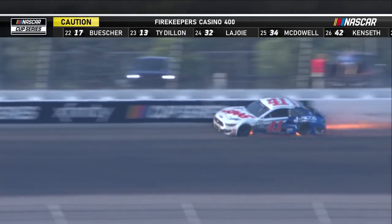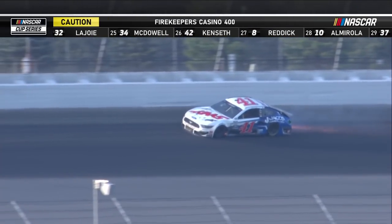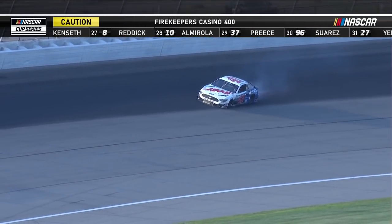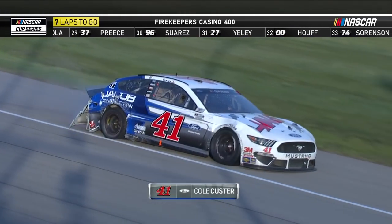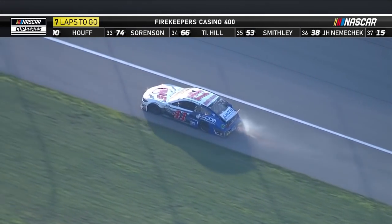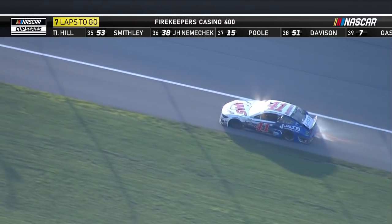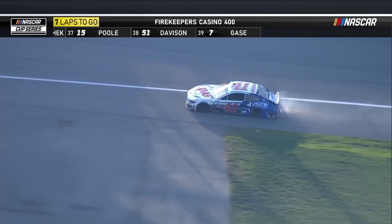Caution's out. Big contact for the 41. Yep, Cole Custer has hit the wall hard. The back of that car destroyed. My goodness. Take it to the garage. Cole Custer already with a win this year. Got his first win at Kentucky in phenomenal fashion, passing the veterans on the outside, a late restart. So he's locked into the playoffs. The only problem is he won't finish this race.